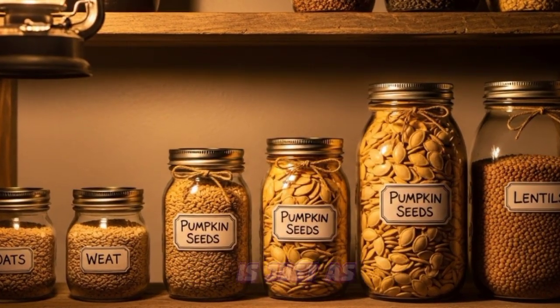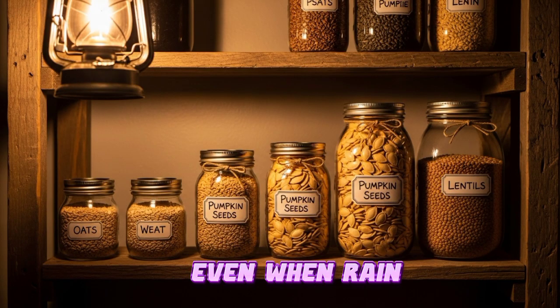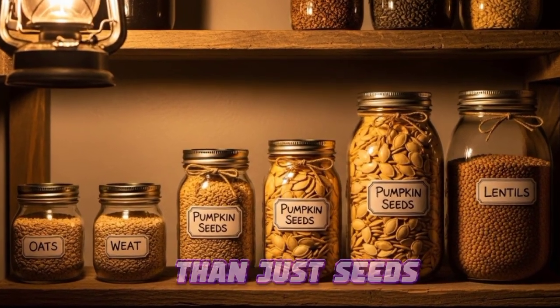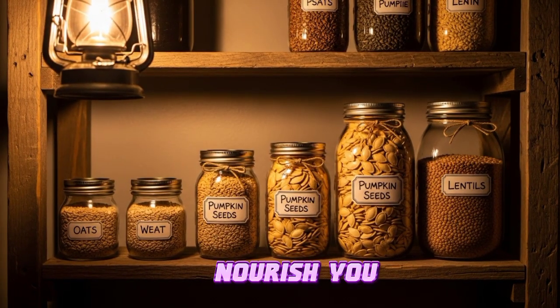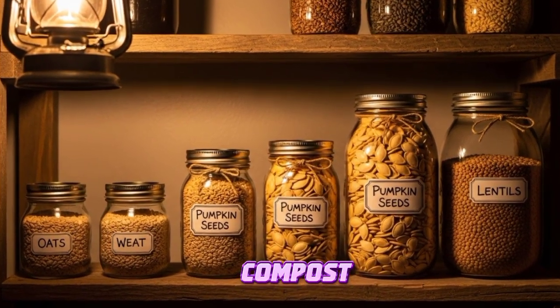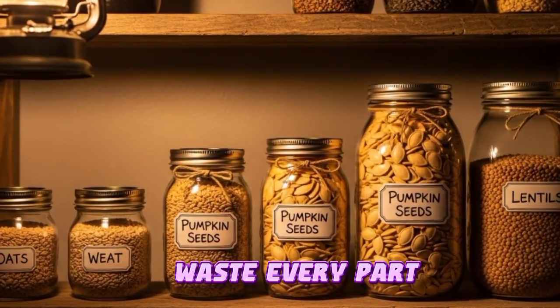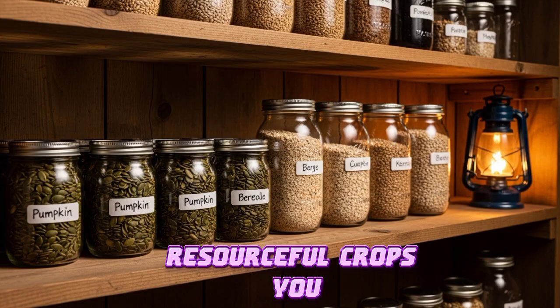The plant itself is just as strong. Pumpkins grow reliably, even when rain is unpredictable. They give more than just seeds. The flesh feeds you, the seeds nourish you, and the leaves and stems can enrich your garden as mulch or compost. Nothing goes to waste. Every part of this plant has a purpose, making it one of the most resourceful crops you can grow.